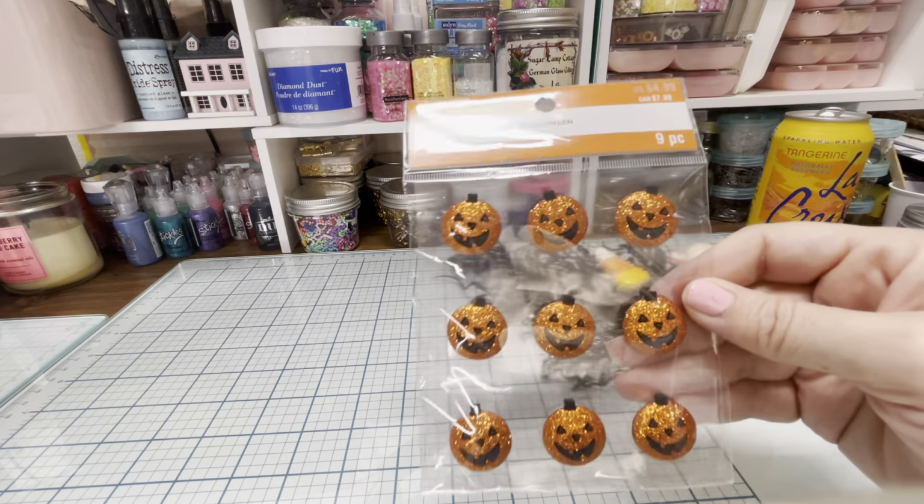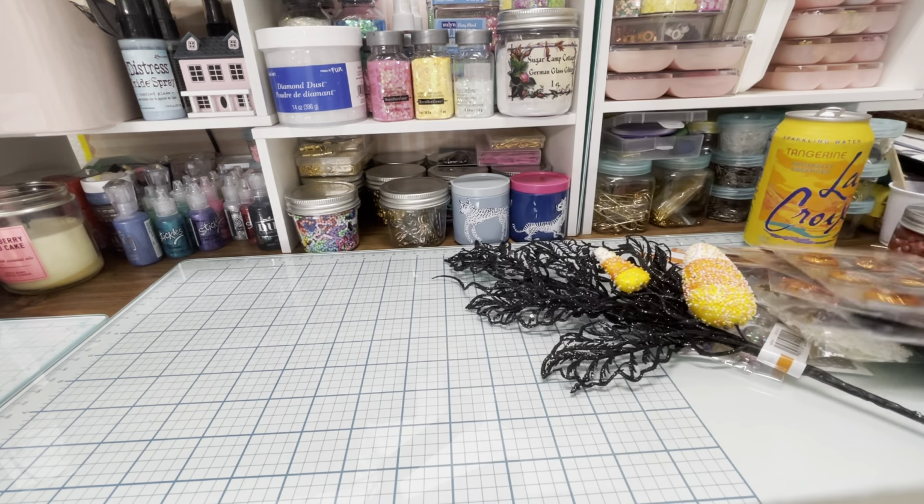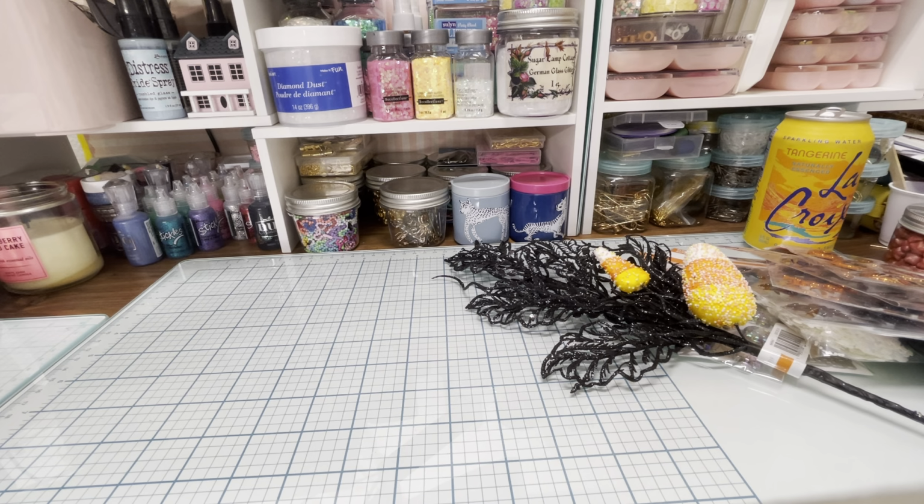And then I found these adorable, cute pumpkins. I remember a few years back, they used to have these white glitter pumpkin stickers. I hope they get them in because I absolutely love them.